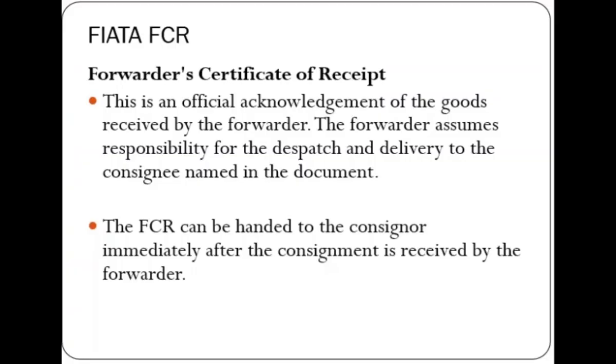Welcome back to the second video of session 6, a continuation of FIATA documents and forms. We're going to continue with one of the documents called FIATA FCR. FIATA FCR stands for Forwarder's Certificate of Receipt.